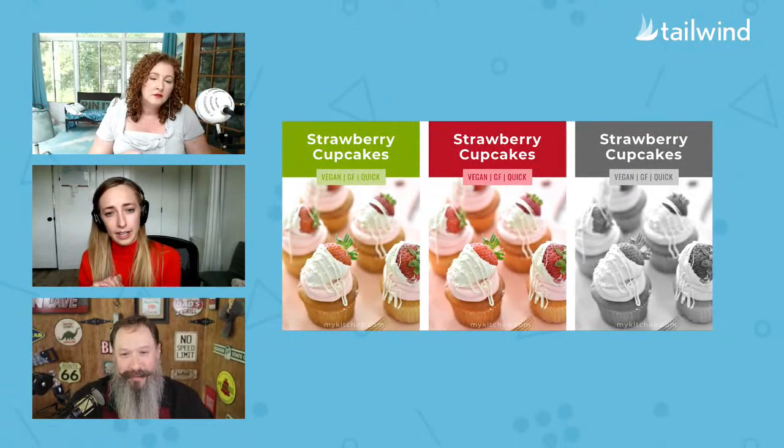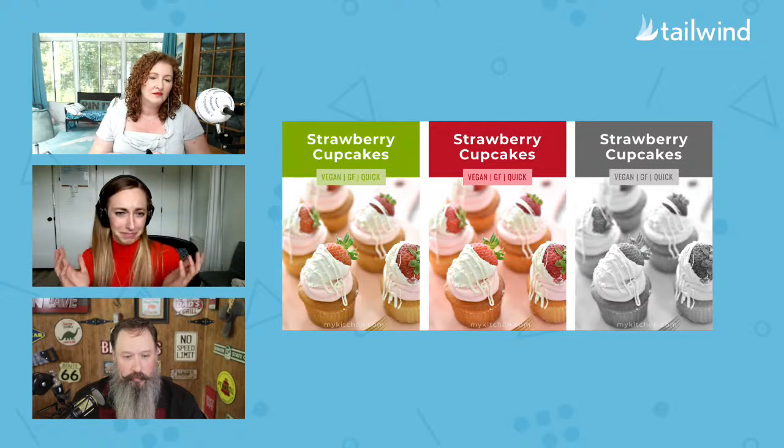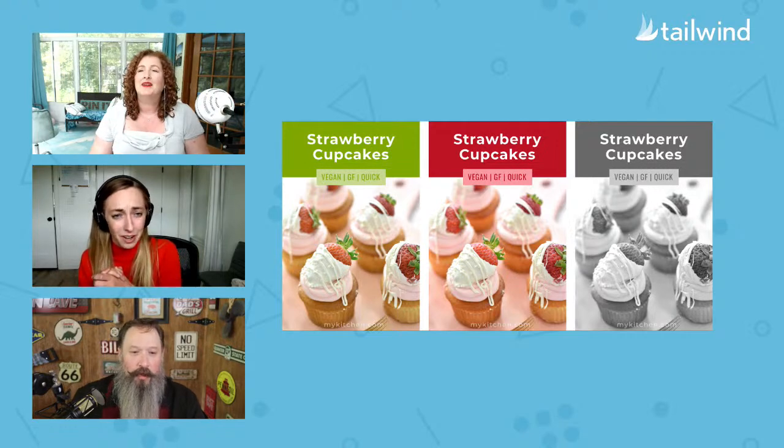Right, so maybe you don't want to use a really dark green, blue, I don't know, right? Some greens are not going to look good.